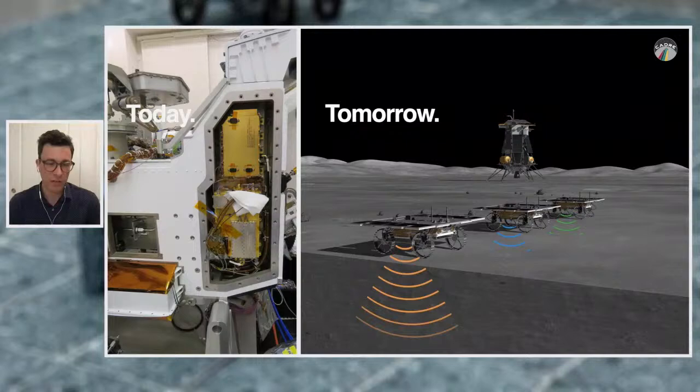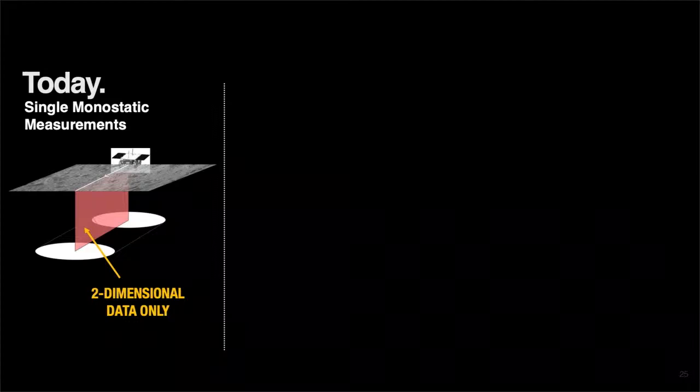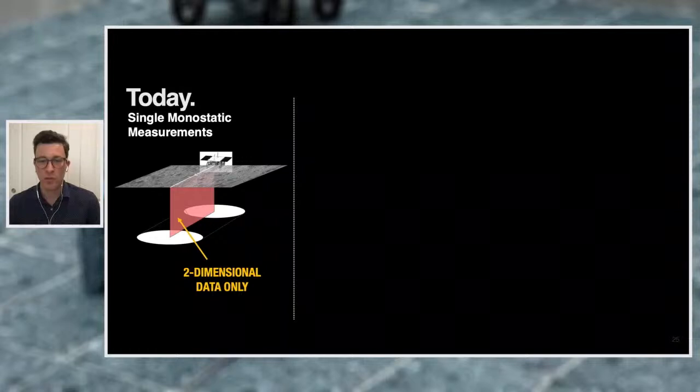So if we look at slide 25, in the case where we are today, we do something called single monostatic measurement. So we have the singular ground-penetrating radar, and you can imagine a robot driving through the environment and just collecting data from this radar. And it would integrate this data measurement by measurement as it's driving along, because it's keeping track of where it's driving. And what you can do is get a two-dimensional slice of what the subsurface looks like. And this is really limited by the fact that our robots are not perfect at estimating where they are. So over time they drift, and the measurement loses quality.